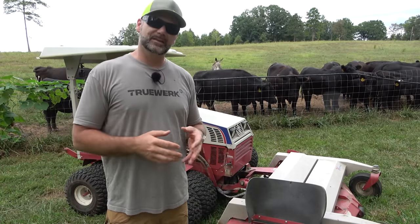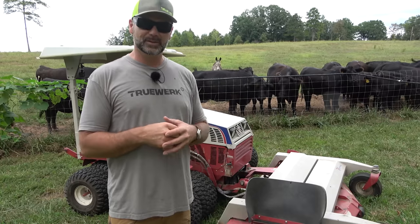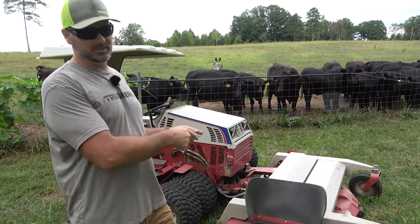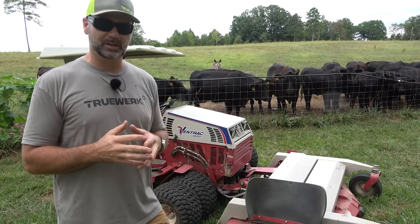And when I mow a farm, oftentimes I'll run off in a hole or I'll hit a little stump or something like that and I'll bend a blade. It takes a lot to bend one of these blades, guys. It is super, super, super tough.